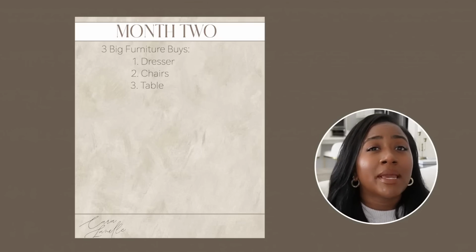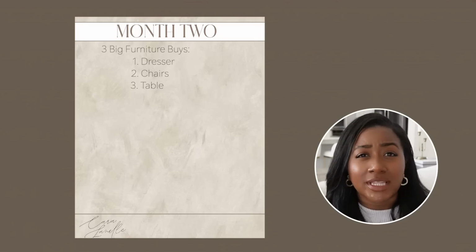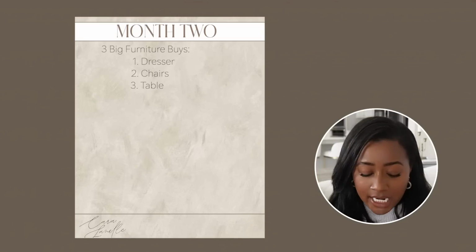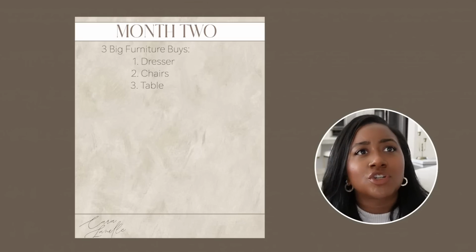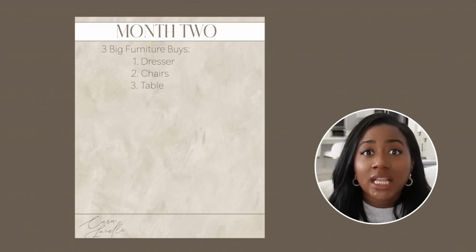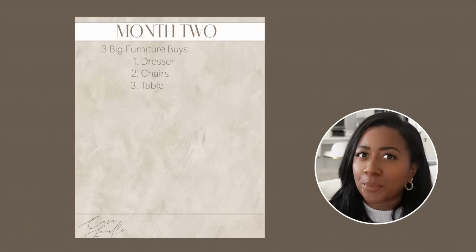Again, each month we are making 3 big furniture purchases. So if you're thinking to yourself, well, I have a really tiny space and I actually don't have room for a dresser, then maybe instead, since we are getting chairs and a table instead of the dresser, maybe you want to do another piece of furniture, swap it out. So maybe this month you want to do a coffee table plus a vanity plus chairs from the month's prior table that you purchased. I really hope this is making sense.